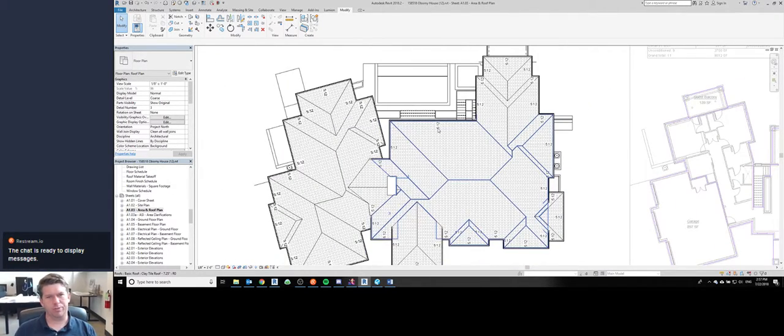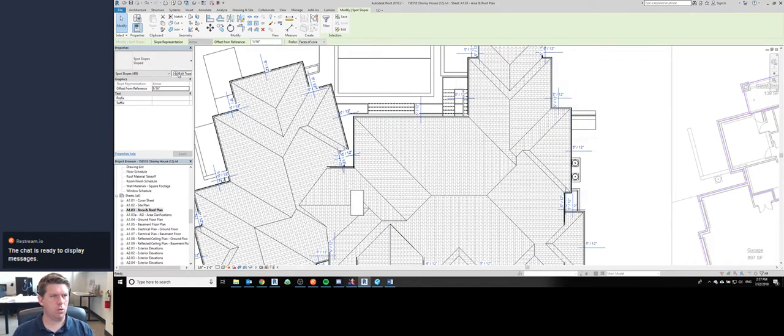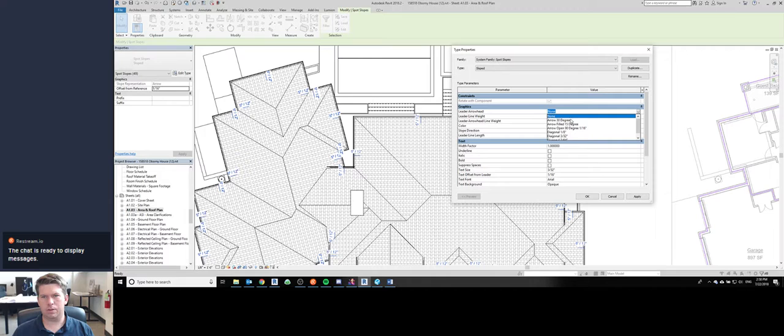I feel like that's more confusing than helpful there. All right, let's redo this. Whoa! Let's calm down there. Big fat arrow. Let's do filled 15 degrees. There we go.